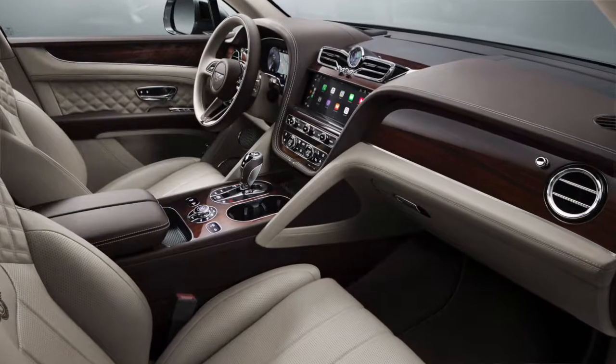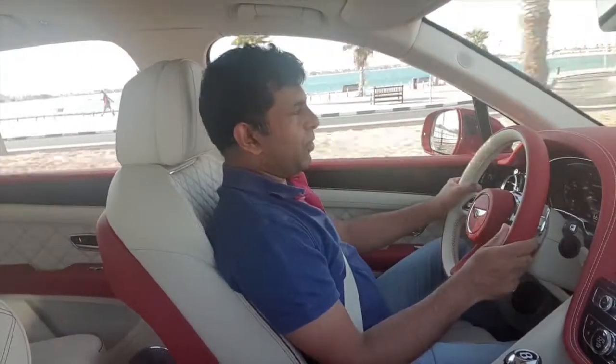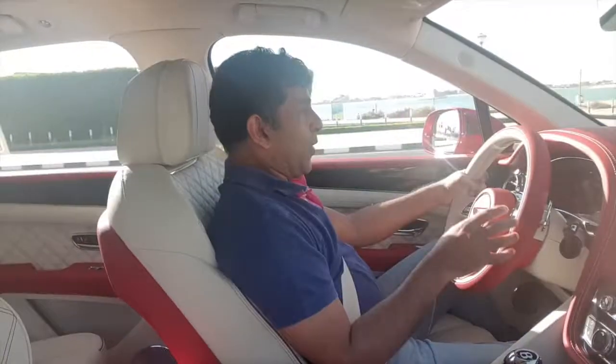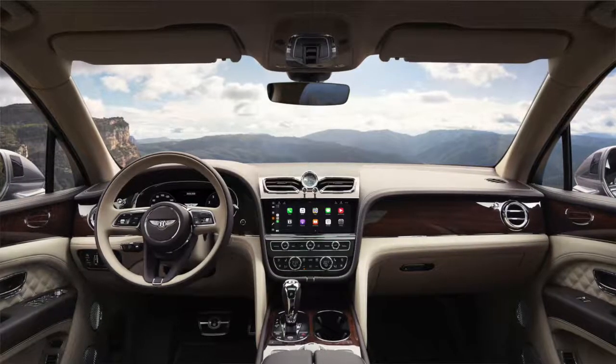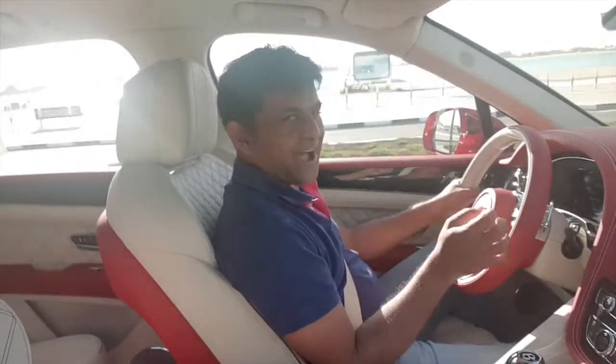Now, for a melodious sign-off, the new Bentley Bentayga gives you a couple of options for excellent music. One of them is a Naim system for Bentley, which is equipped in this cabin. 1,780 watts of music through 20 speakers. How's that?